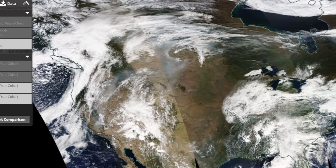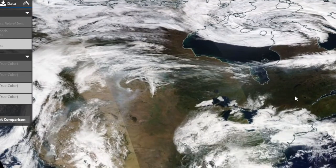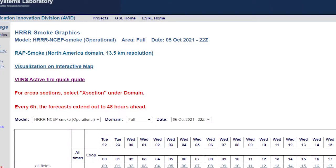You can see the jet stream just way up in Canada here. Just by looking at this, you can tell that the jet stream has decided to take a vacation once again. So let's now look at some information here. We've got to look at the radar.